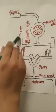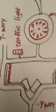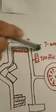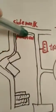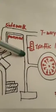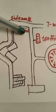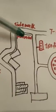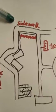What else? T-way. Look here, if we turn the camera we can see that it looks like the letter T. That's why we call it T way. Demek T harfiga o'xshaganligi uchun bunday yo'llarni uch ko'chani T way, T ko'chasi deb ham ataladi. Sidewalk. This is trottoir or pavement. In British English, it is pavement. In American English, it is sidewalk.